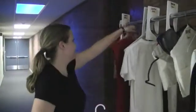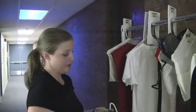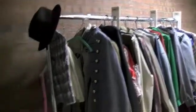How many costumes are there? Do you know? I have no idea, but ALTAR BOYZ, not a whole lot. If you take a look at the rack for the history of America Abridged, that's a full rack of clothes. I'm going to guess about 20 pieces at least, not including the 2 carts.